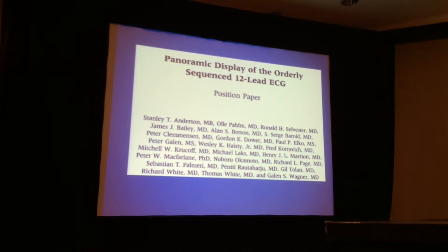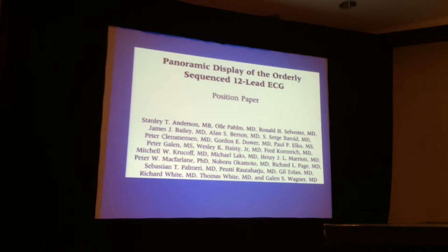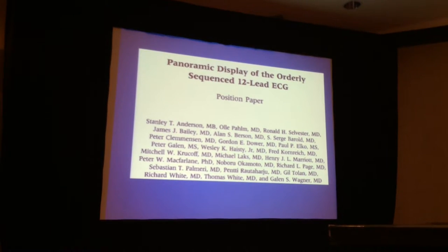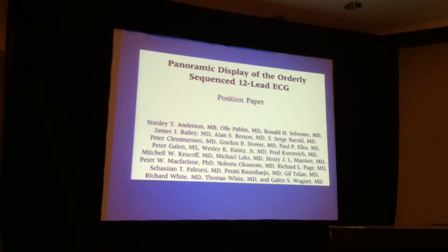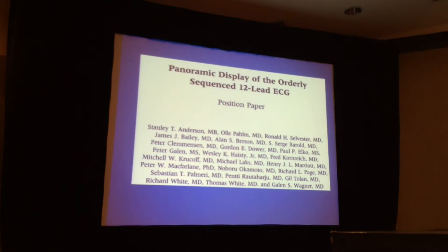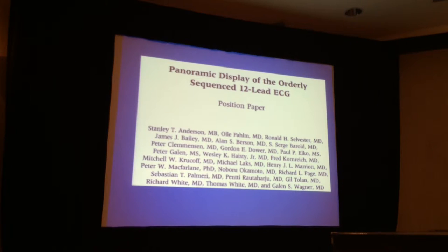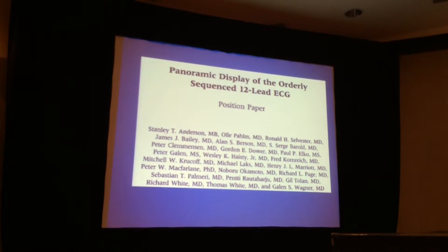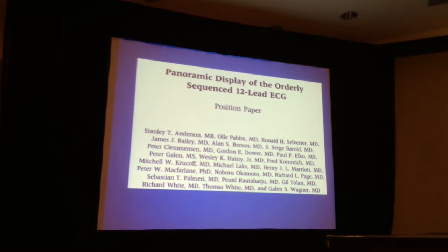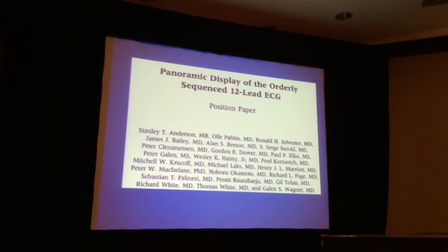The next step was the question of, well, if you have two planes with orderly sequence leads, why not connect them? Is there some way to make some connection between an orderly sequenced frontal plane set of leads and an orderly sequenced transverse set of leads? The first effort was a position paper that several of us worked on. The lead author was Stan Anderson from Australia, and many of us, even some people probably in the room, were participants. It was about this concept of a panoramic display of the orderly sequence 12-lead ECG, so some way to connect the leads in the one plane with the leads in the other plane.